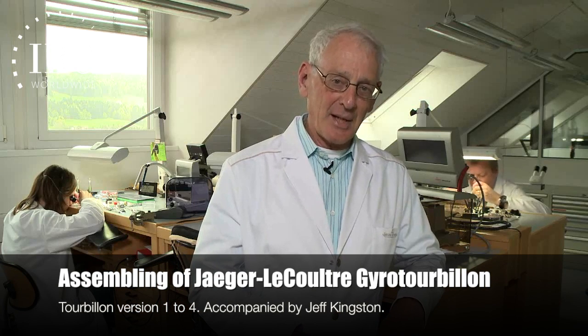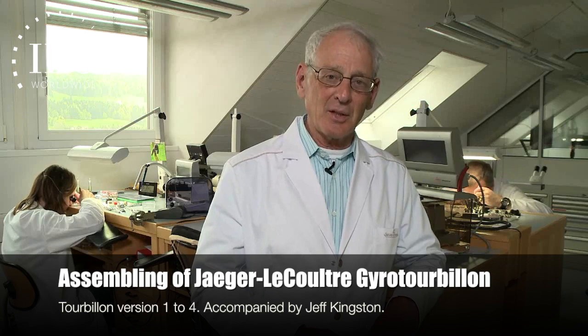Specialty tourbillons, that's the subject of our visit to the Grand Complication Workshop of Jaeger-LeCoultre in Le Sentier in the Vallée de Joux. It's here where the 4 different generations of tourbillons unique to Jaeger-LeCoultre are made. The Gyrotourbillon 1, 2, and 3. Each one is different from the others. Each one has a different form of spiral.